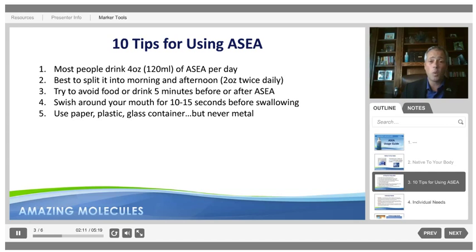Now some people ask, well, what about metal fillings or braces? We find that that does not impact the molecules significantly. I guess if you're very concerned about that, you could sip Asea through a straw. Okay, but we haven't found it to be significant. But do avoid putting Asea into metal containers or using a metal spoon. Paper, glass, plastic is fine.